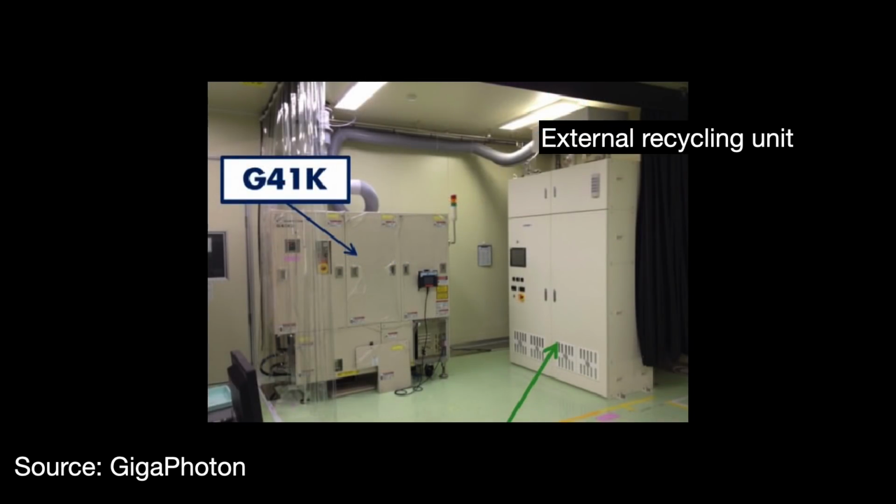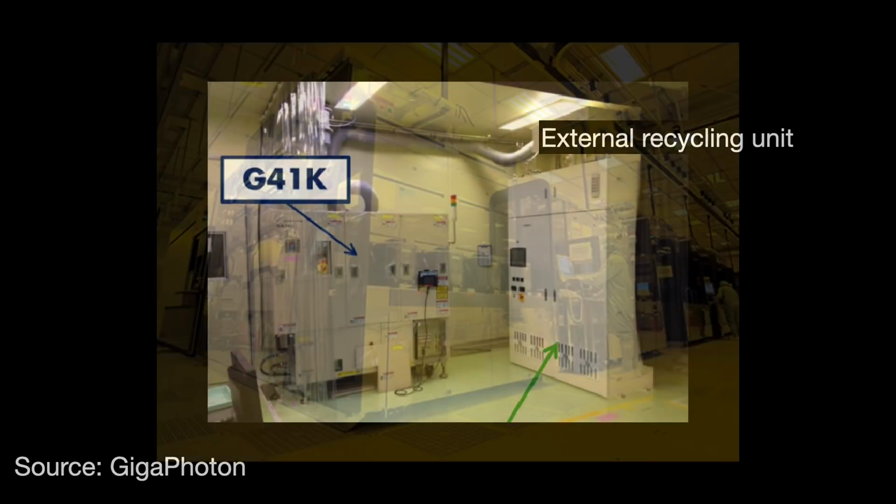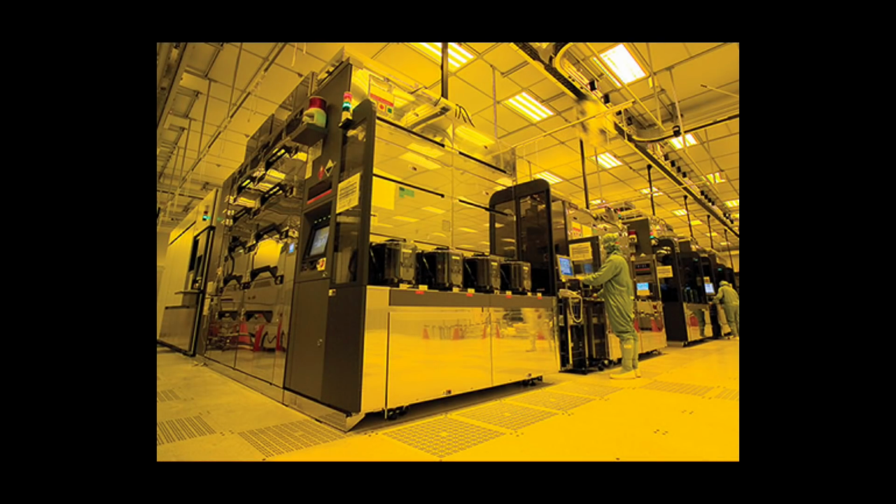However, because the gas is a commodity and rather cheap to acquire, fabs aren't incentivized to do it for cost reasons. This is because recycling requires a re-engineering of the excimer laser design, and since the external scrubber unit also needs to be put underneath the cleanroom floor, it obviously means production has to stop. So, there's a substantial financial trade-off.